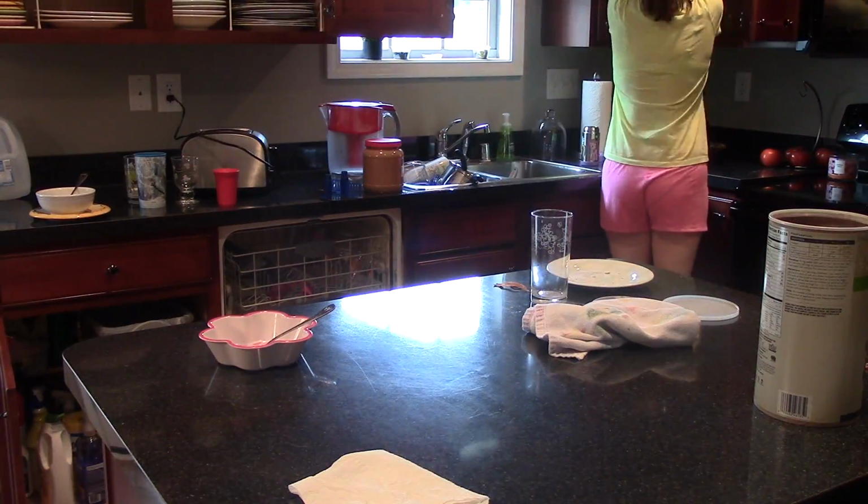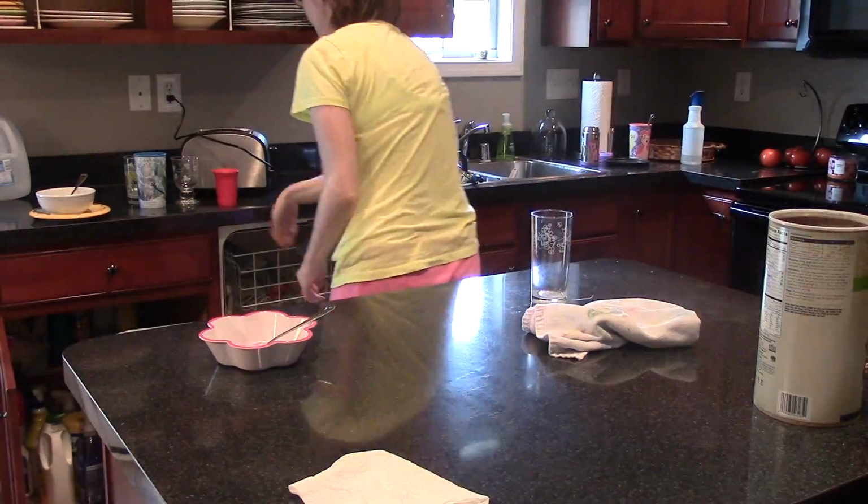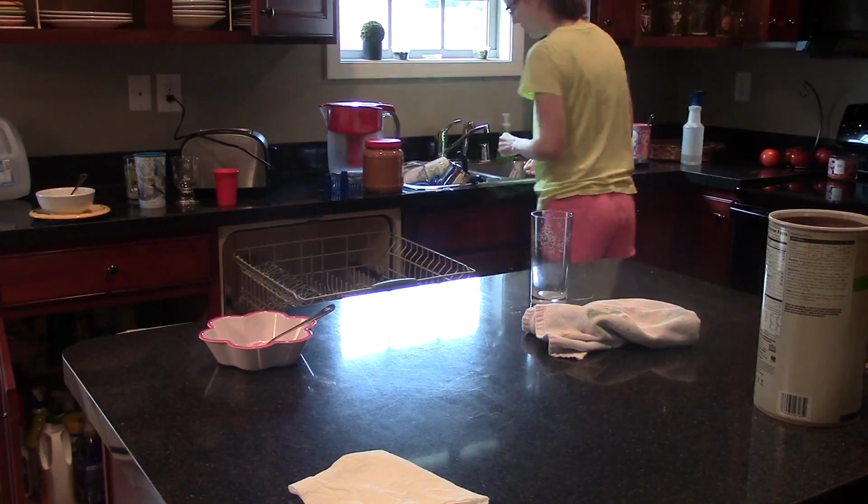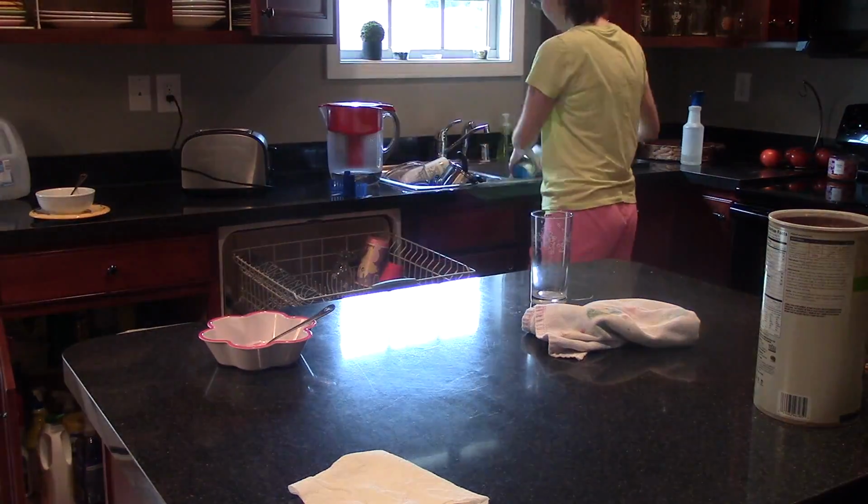the weekend. So on this day, while I worked in the kitchen, the girls actually dusted the living room for me, and they cleaned the half bathroom for me so that I did not have to do that. So all I had to do was clean the kitchen and the office.